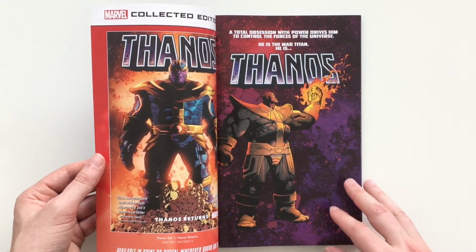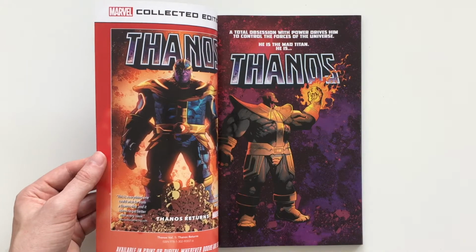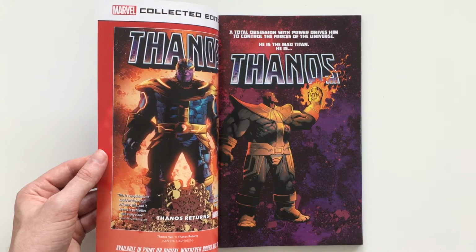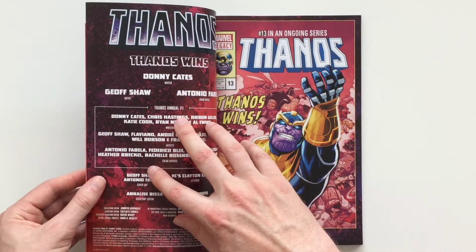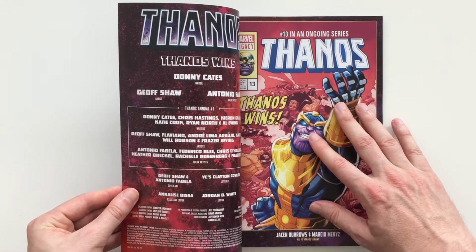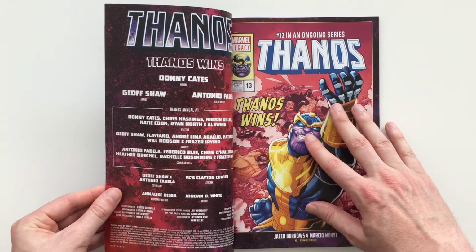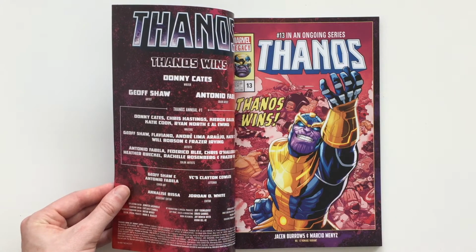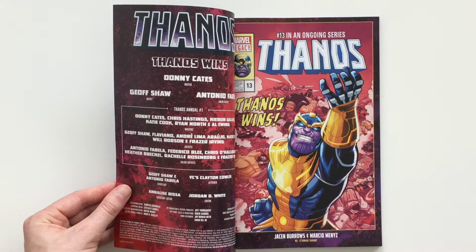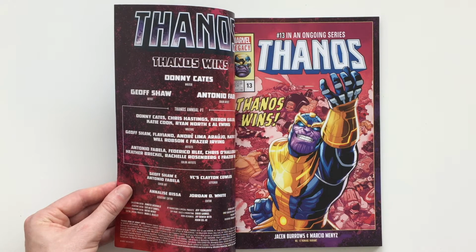As we open this up, we're greeted by an ad for Thanos Returns on the left-hand side, which is the first trade paperback. So this is the third in a set of 3 from the 2017 to 2018 run. The creators on this run are Donny Cates and Geoff Shaw, who became very famous for their standalone Image title, God Country.